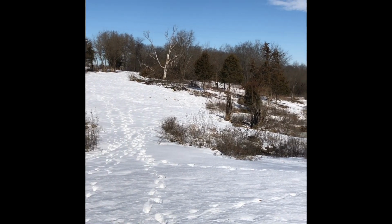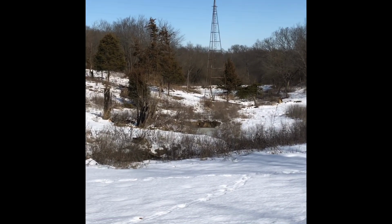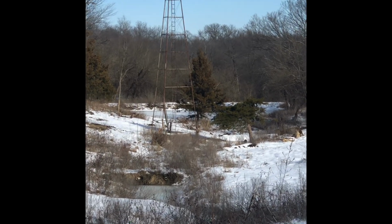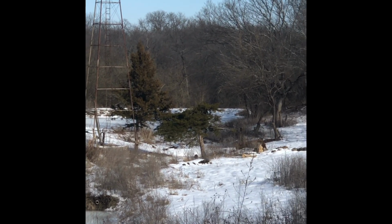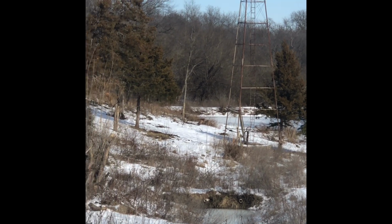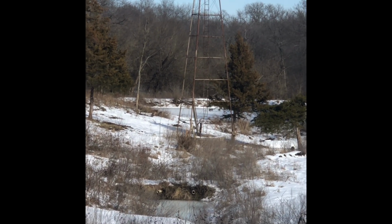Here's a view now from the driveway looking down to the pond. You could never see this before from the driveway, even in the wintertime. So now it's all clear, especially with the left side ridge cleared.